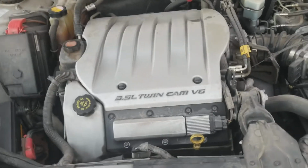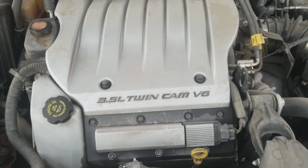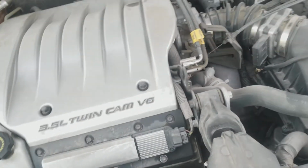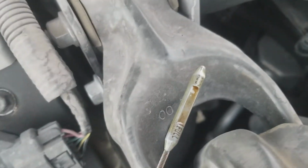Okay, so it is a 3.5 liter dual cam V6. It's a great engine. It's one of the better engines GM ever made. They run a really, really long time. So I'm going to go ahead and pull out the oil dipstick and show you that the oil still has a nice amber translucent hue to it, but most importantly, there are no bubbles on that dipstick. Let me give you some focus. So as you can see, there's no bubbles in the oil at all.